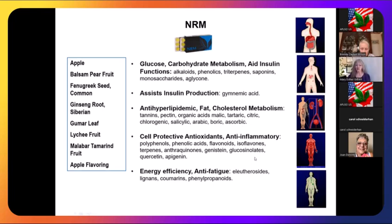Cell protective, antioxidants, anti-inflammatory. So we've got the polyphenols, and that's a huge classification of phytonutrient compounds that do so many different things. Phenolic acids, flavonoids for strong blood vessels, isoflavones, terpenes, anthraquinones, genistein, glucosinolates, and quercetin and apigenin. Can anybody else read those fast? Boy, have I had practice. So anyhow, I'm very patient with people who try their best to really pronounce these words, but believe me, I have had a lot of practice.